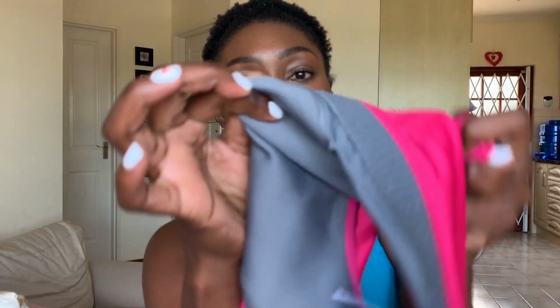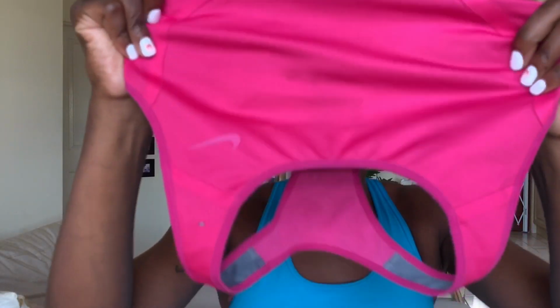They're really, really cool. They've got this thick material that you can already tell it's meant to keep your chest area nice and, you know, tight. They got really dope colors.